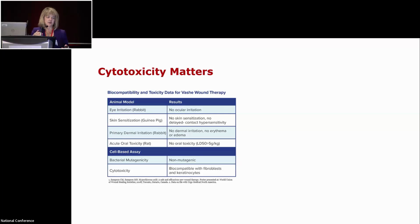But in a stable solution like this, it doesn't interfere, even with eye irritation in the rabbit and so on. You can see for yourself all of these different impacts that they have tried, and it's very, very safe. It's non-mutagenic.